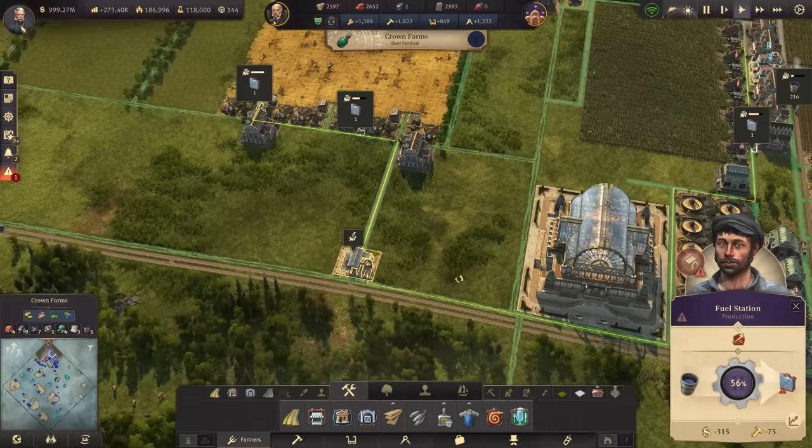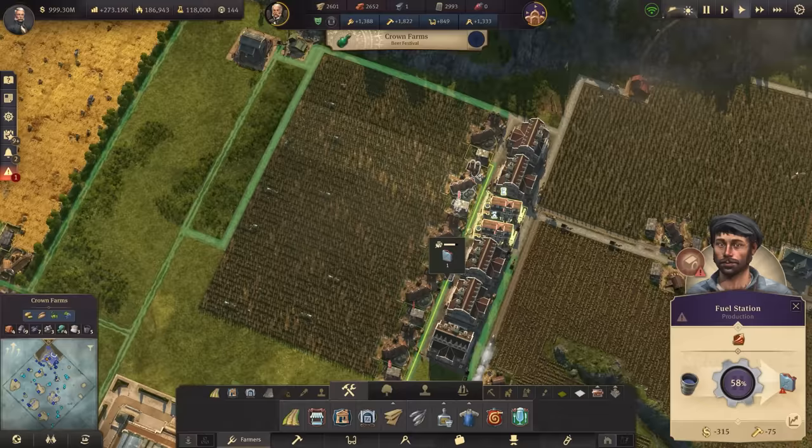This one's full of fuel, actually. And it can still make that distance, can't it? It can, yeah. Just about. It's actually right on the edge of being able to make it. That's funny. And then fertilizer is going to get filled into all these as well.